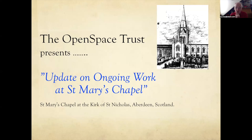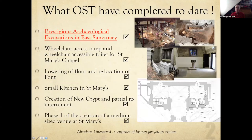So it's an update on ongoing work at St Mary's Chapel at the Kirk of St Nicholas under the East Sanctuary in Aberdeen, Scotland. So these are the things that have been completed to date. There's the prestigious archaeological excavations. We found lots of skeletons and disarticulated bones, and Alison Cameron led an archaeological team. So that's been well documented.